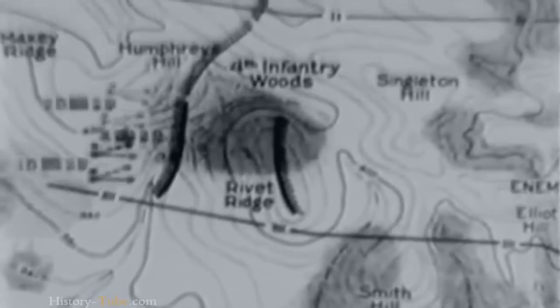The enemy line extends along Rive Ridge. The 1st Battalion, 29th Infantry, an interior battalion, is attacking southeast on a front of 1,000 yards with 2 companies in the assault. Company A on the right. Company D, a machine gun company, is supporting the attack from positions on Maxey Ridge and Humphreys Hill.